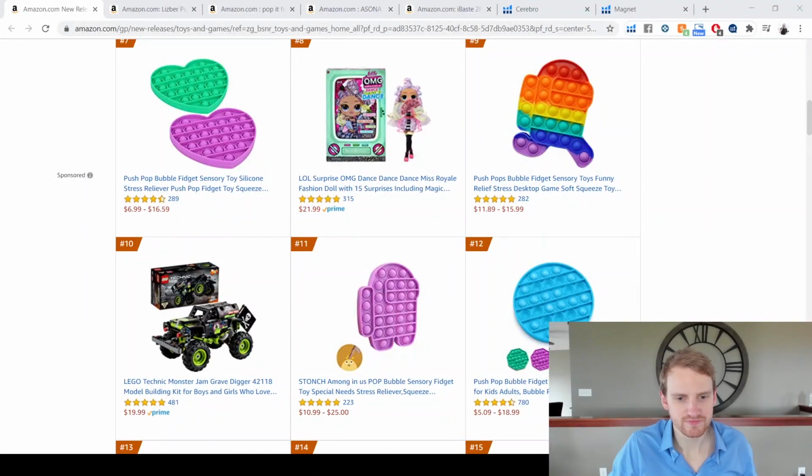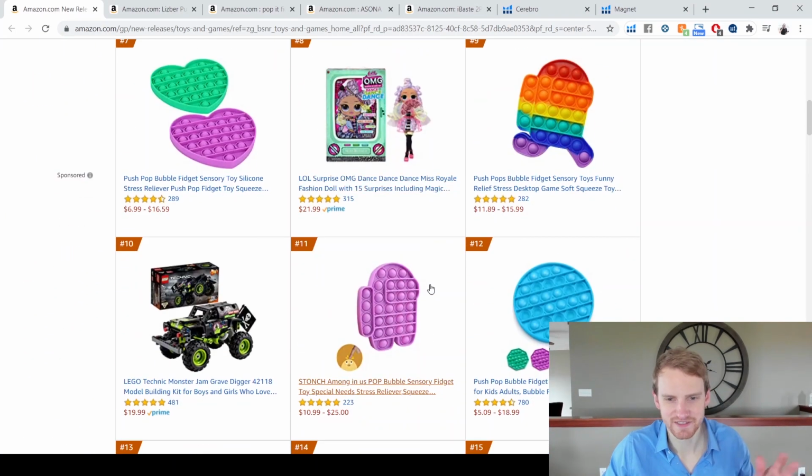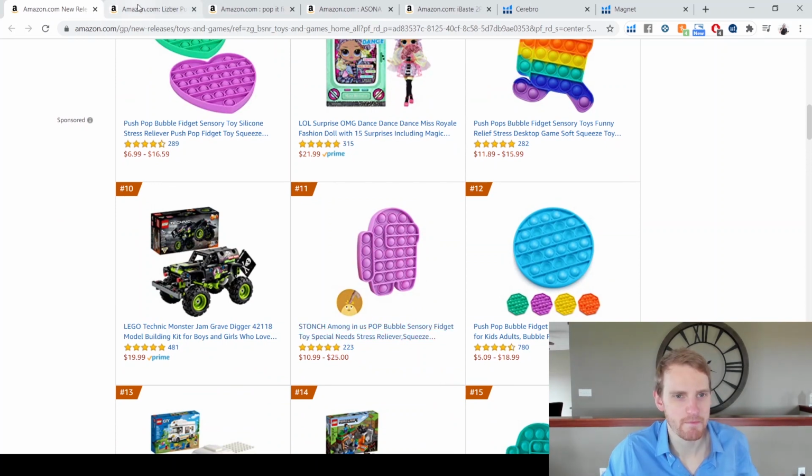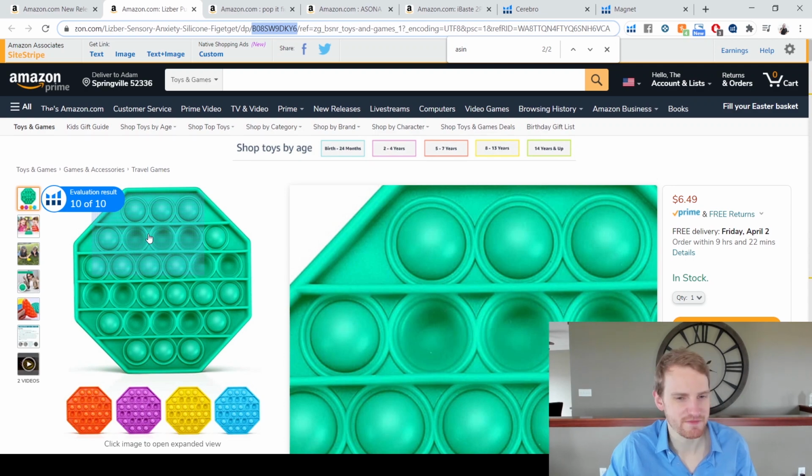Now, let's go ahead and take a look at today's case study, which is with this product that is absolutely popping off in the toys section. You can see that Amazon's new releases for toys is like every other product. It's this pop-it sensory toy. These things, you can push them down, it's a game you can make out of them.